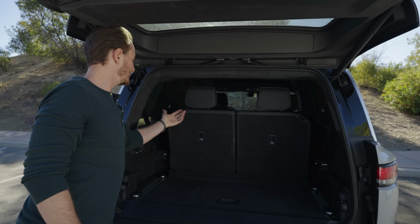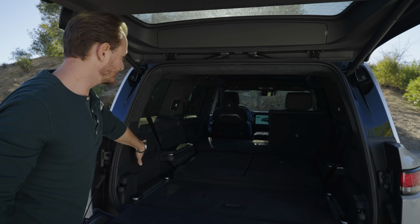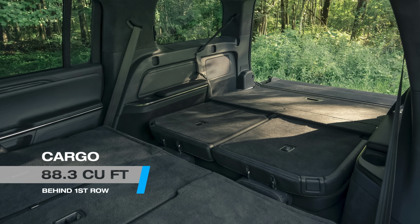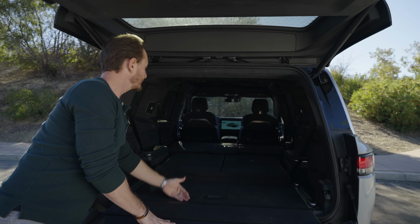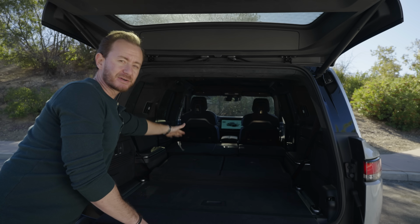Folding down the third row is manual, so you have to reach across and push, but they go down easily. The second row is easier. Just push a button over here. 1 and 2. So now you've got a much larger space. There is a little bit of a hump, so it's not a completely flat floor all the way from here. But from this point up to the front seats, you do have a nice big flat floor, which is great.